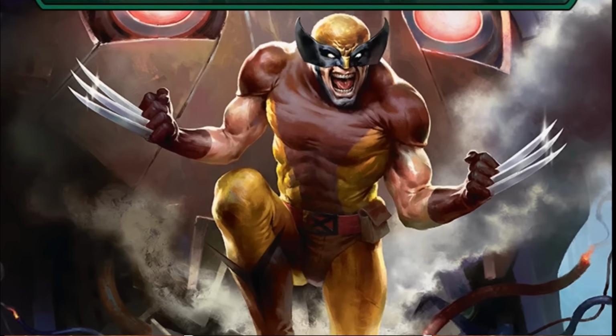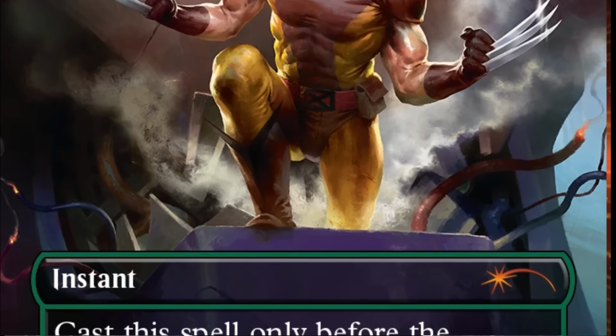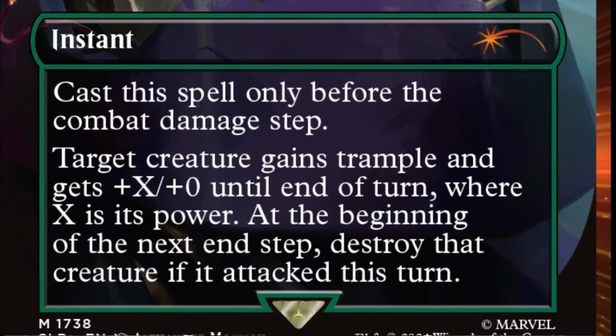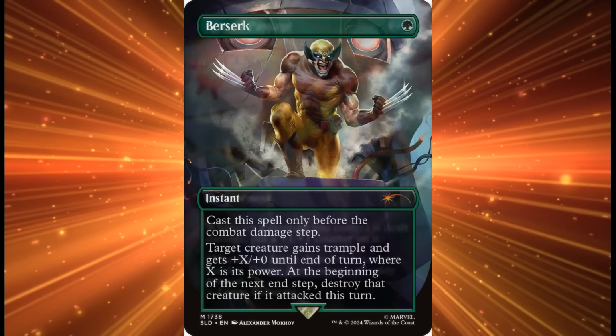Wolverine's also has Berserk, which fits in perfectly with his character. It's an instant. Cast this spell only before the combat damage step. Target creature gains trample and +X/+0 until end of turn, where X is its power. At the beginning of the next end step, destroy that creature if it attacked this turn. But of course, Wolverine has Regenerate. What an amazing card to add to this particular secret lair.